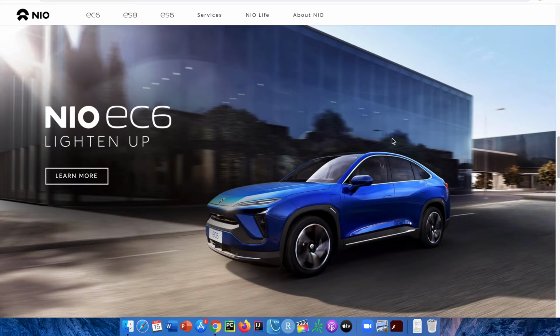In this video, we're going to be taking a look at NIO stock and seeing why it has gone up over the past week, and we're going to be taking a look at its possible future trajectory.